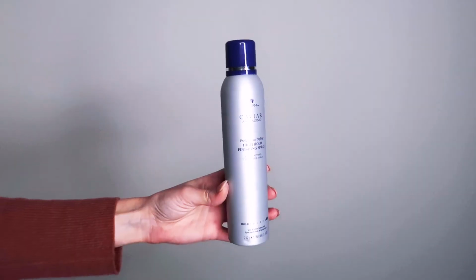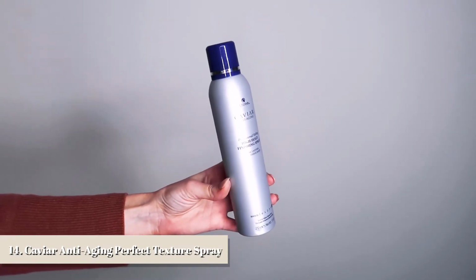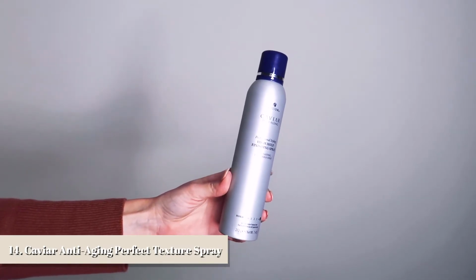All right, and so the last product I have for you today, just a quick little hair product update. I was looking for a new hairspray that would really do a good job holding my curls, and I picked up this one from Caviar. It is Caviar Anti-Aging Professional Styling High Hold Finishing Spray. I use this when I'm curling my hair, and I also use it as a finishing spray for any kind of hairstyle, basically. It works so well. I was really impressed.